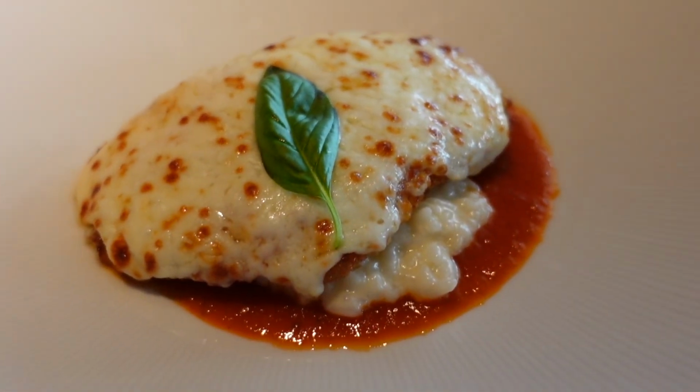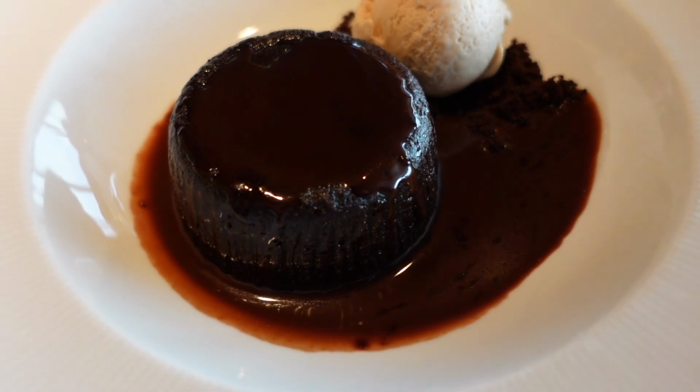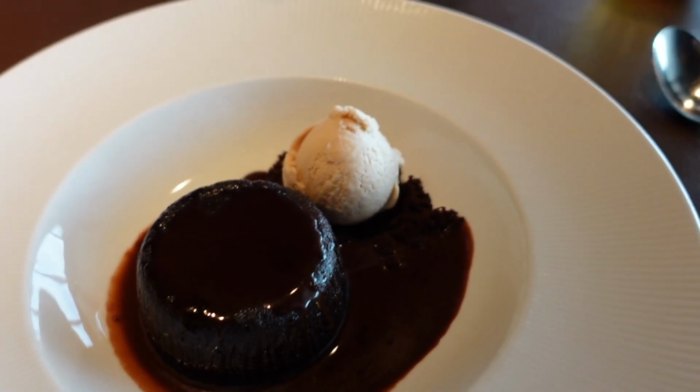What a treat. And to finish off, I've gone for the amaretto chocolate cake. This, I may have over-egged this slightly here. Just look at the views. Oh, and I'm back in the stateroom.